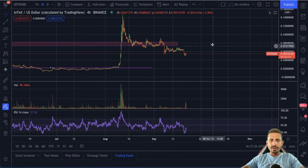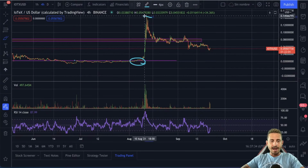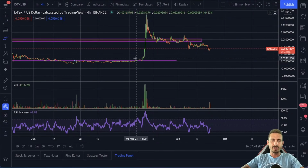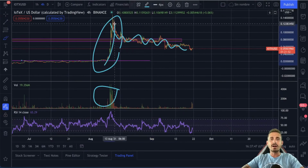The last time I remember we took a look at this crypto, we were talking about the 62-78% Fibonacci retracement from this pump. And we're still not looking too bad. We might be bottoming out soon on this cryptocurrency. The reason why is there's suddenly a huge amount of volume here with this massive pump. Now, this is just a correction inside of this pump.